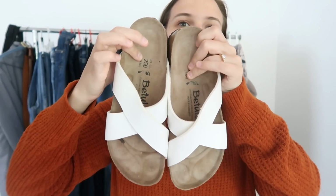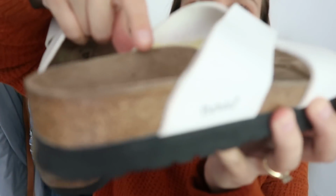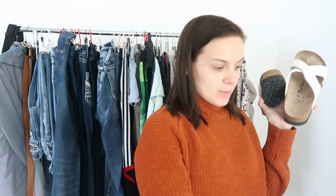Next, this was definitely something I was hoping to find when I was in Denver. So it is a pair of Birkenstocks. These are in super nice condition. There is a little bit of yellowing on the inside here, which I think is actually just glue. So yeah, these Birkenstock sandals are in really nice condition. They're a size 39, and the mid-range on Poshmark for similar shoes was $38.